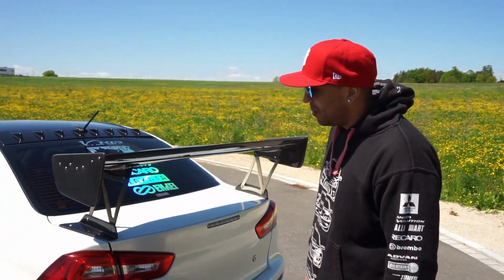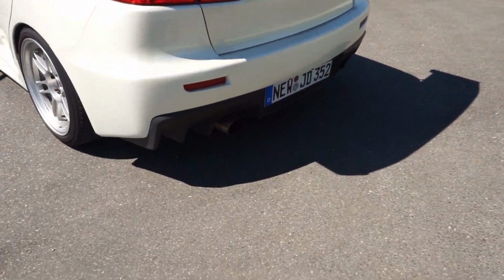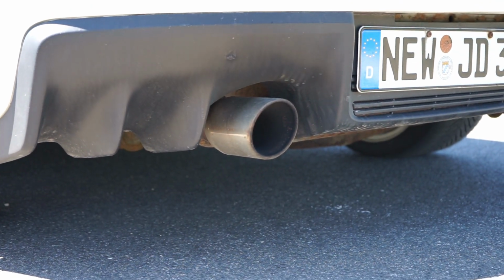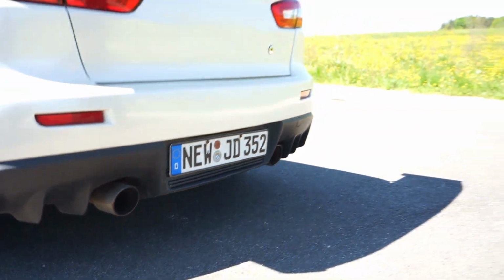And I also have the various taillights as well. And with the exhaust, like I said, it's the ETS exhaust that I'm running all across. So I have dual pipes as of right now. And that's pretty much what I have.